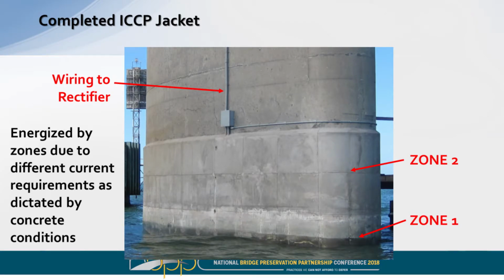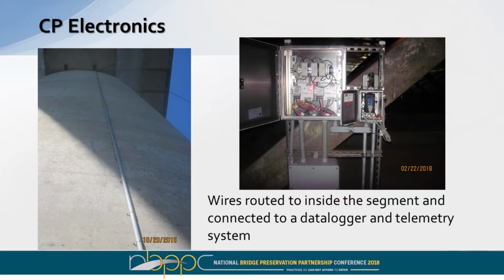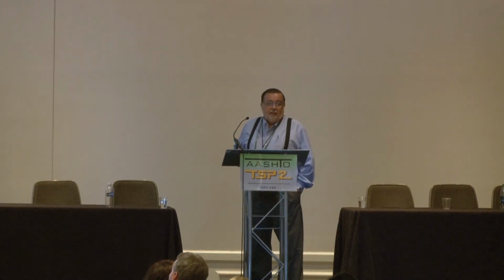This is the final product. It is basically a cathodic protection jacket for the columns. As you can see, this is different because we need to use a power supply to provide the electricity. So we run the wires all the way to the inside of the bridge, to one of the segments, and that's where we locate all our electronics. So with our electronics inside, we can monitor what is going on with the cathodic protection system. We also have, for this system, telemetry installed, which, from the office, lets us know whether the system is operating or not.